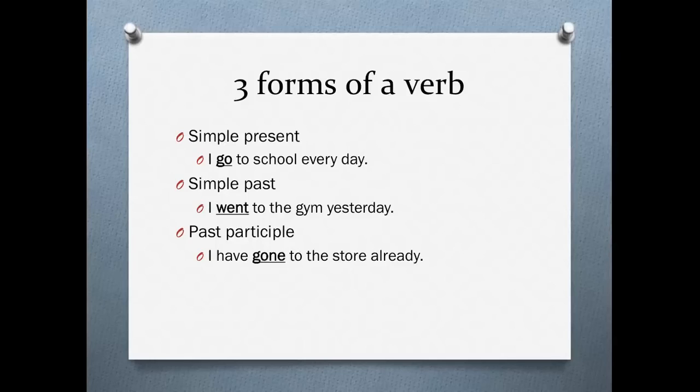First of all, there are three main forms of a verb. The simple present: I go to school every day, or he goes, with an ES, to school every day. Simple past: I went to the gym yesterday. And the past participle: I have gone to the store already.